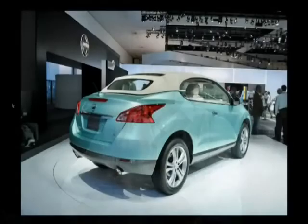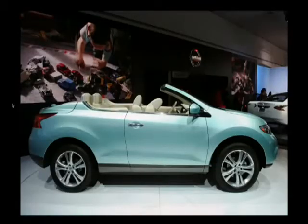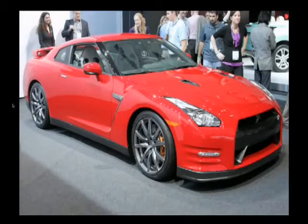And then two big entries from Nissan are the Cross Cab, which I call the Cross Beast. Still, this is it with its top up. It is the Murano, but convertible, and it starts at $47,190. And then we have the Nissan GTR, which was stuck off in a corner of the floor for the concept cars and has finally crossed the $90,000 barrier, coming in at $90,950. That's like $5,000 more than it was when it came out just 2 years ago.